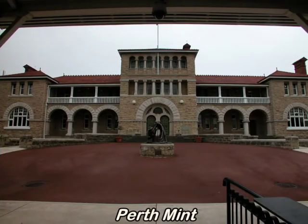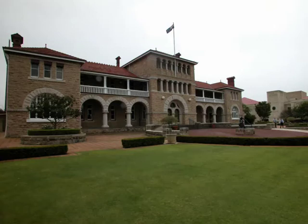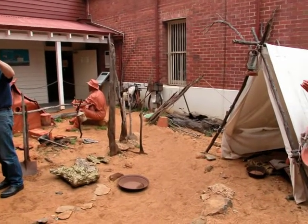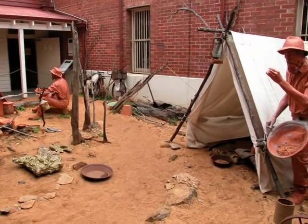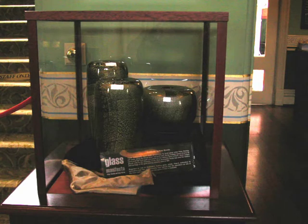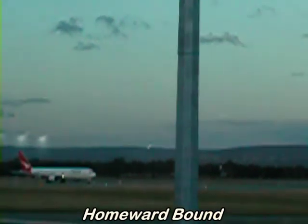The last day took me to the Perth Mint, where exhibits and products are on display. One display was of beautiful glass vases. Late that day the plane took off for Melbourne, the end of a perfect holiday.